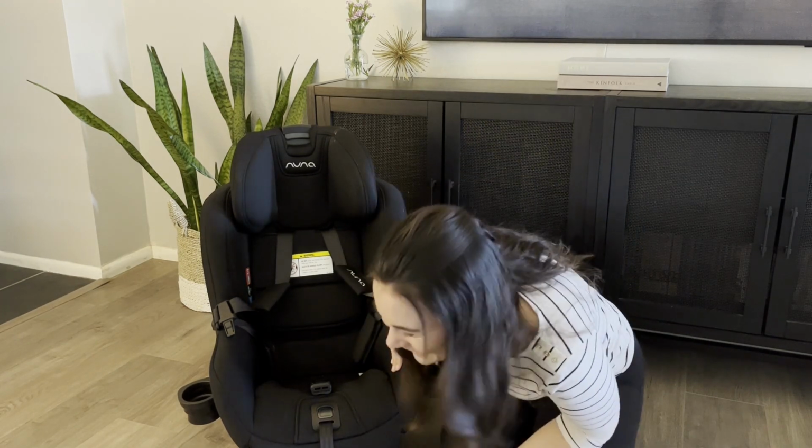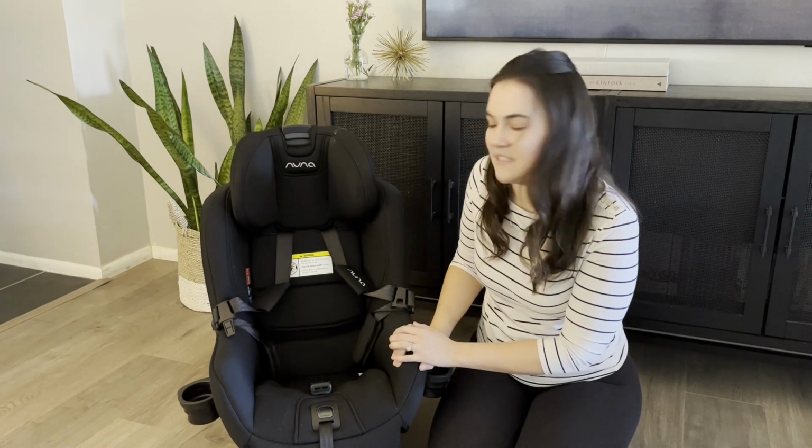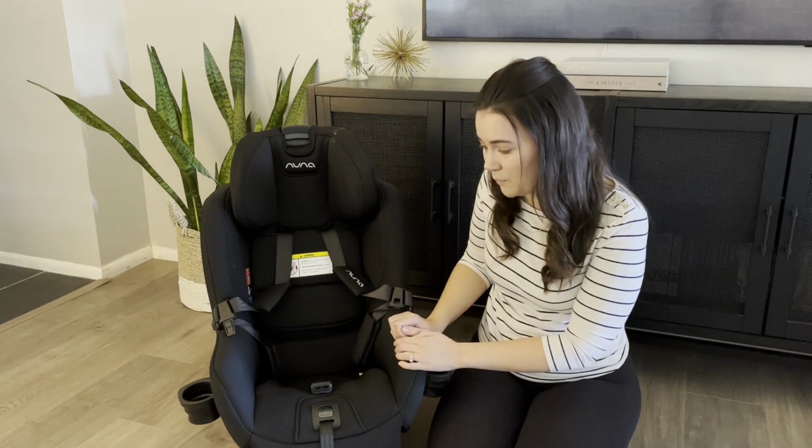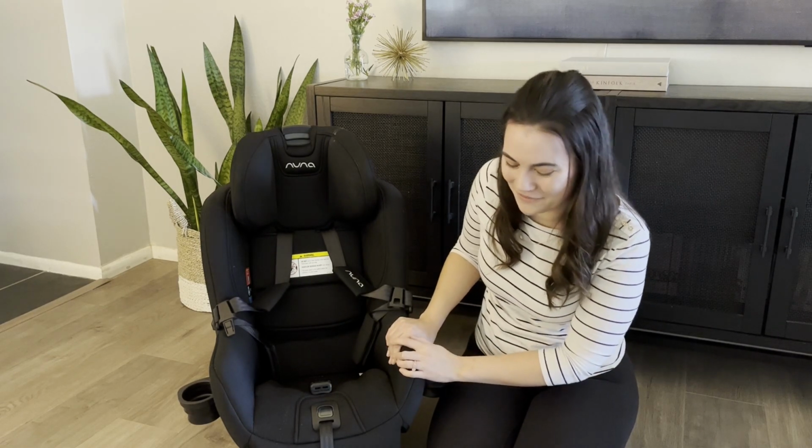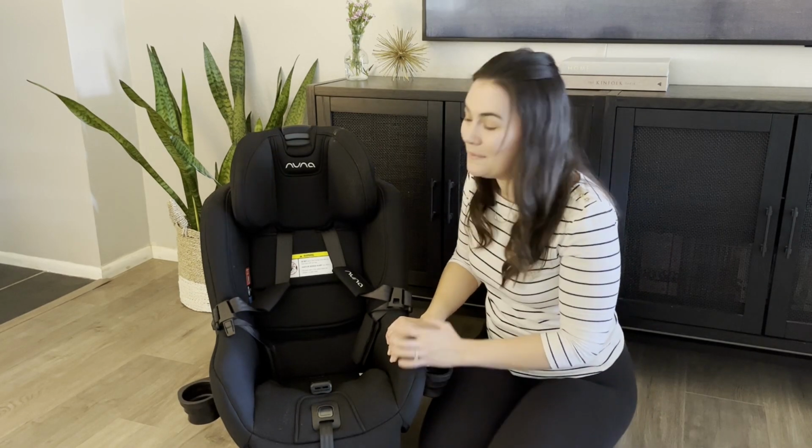This car seat, I forgot to mention earlier, retails at $550. So it is a very expensive car seat, but it has a lot of great features. And I think there's a reason why it's one of the top convertible car seats on the market, because of all the features, from a parent standpoint, from a child comfort standpoint, but also from a safety standpoint as well. It's made from steel, has this foam that's really great. Check on the Nuna website to see all of those details from a safety standpoint, but it is a very safe car seat.